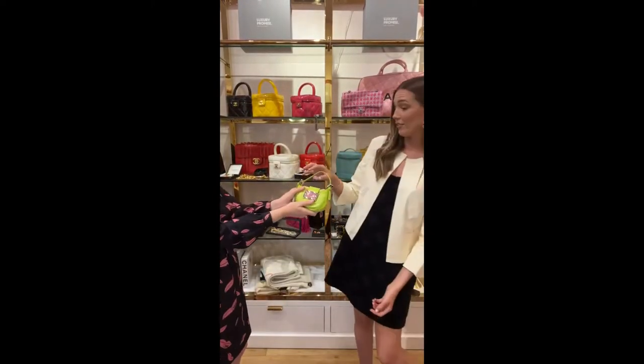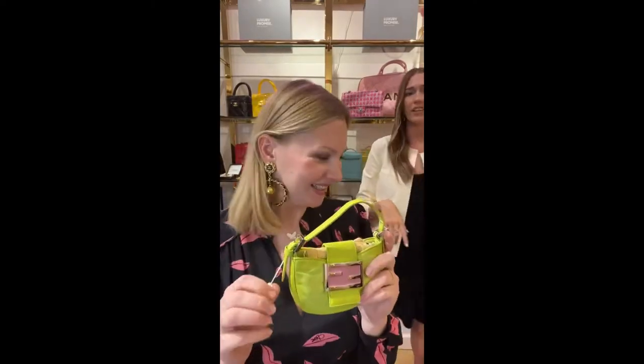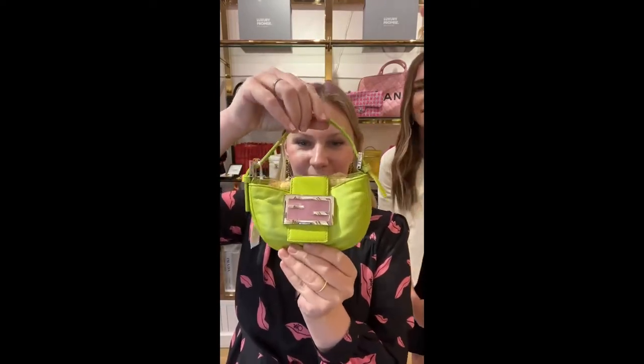That's really nice with your outfit, actually, because you've got the little pink here and the green. Exactly, perfect. Yes, you model this one. So, this is a little tiny Fendi croissant bag.